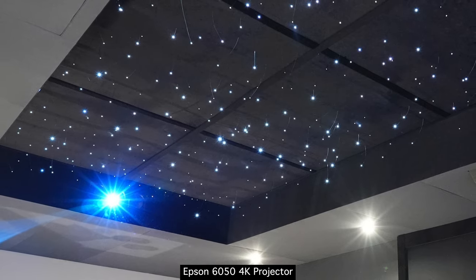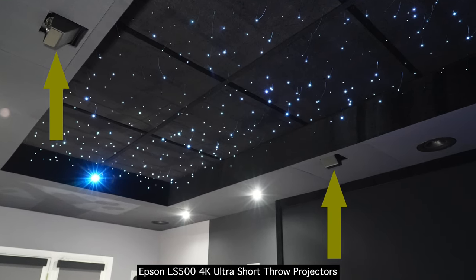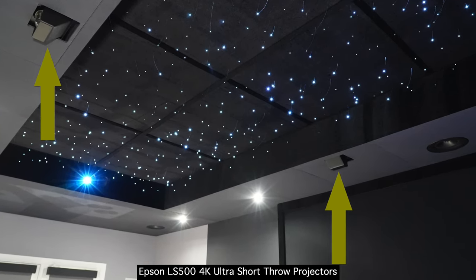So that's really cool. Now, the other question I have for you is, you mentioned your projectors. What projectors are you running? So I've got an Epson 6050 as my main projector. That's what's projecting on screen here, and it's an incredibly high output for this size screen and a light controlled room projector. And then we'll go ahead and let the cat out of the bag. Yeah, go ahead. The side projectors, I've got two Epson LS500 short throw projectors. Those are their newest laser 4K short throws, and they are amazing for what I've been able to use them for.